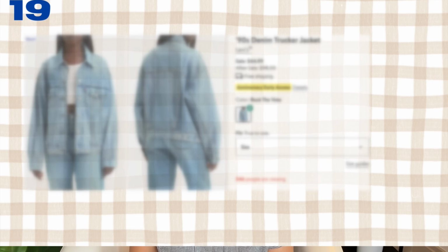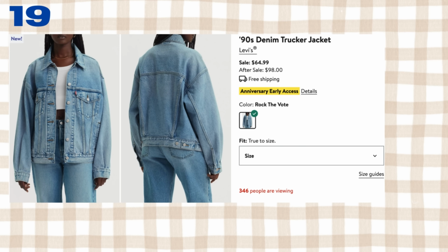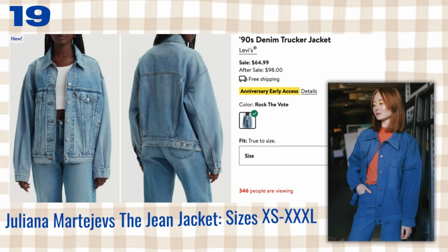Number 19 is a different kind of classic. It is the Levi's 90s Denim Trucker Jacket. The oversized trend is still going strong for the fall season, and so if you don't have a really oversized denim jacket in your closet and you would like one, the pattern that I found is the Juliana Marteyev's The Jean Jacket. It comes in sizes extra small up to 3XL.